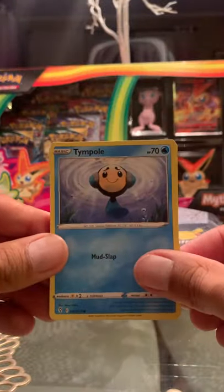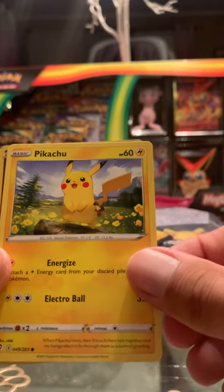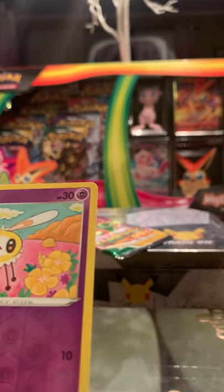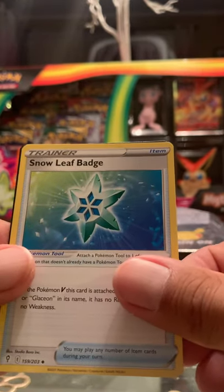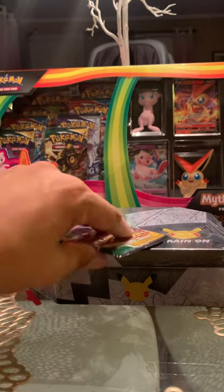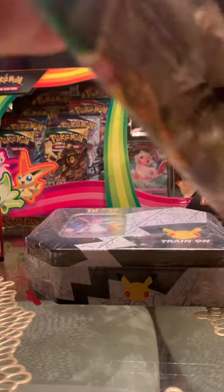Jeez. All right, ready? Tim Paul, Psyduck, Eevee. Eevee. Cutie Fly. Pikachu. Pika Pika. Oh man, I thought it was a hit behind Snorlax. I saw something. Oh, Pikachu. Yeah, so we got a Pika Pika. Cutie Fly. Johnson again, and Energy, and Lucky Pop again, and Scratchy, and Snowy. You got the Lucky Pop again. And that guy, all right. Pika Pika.